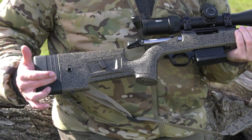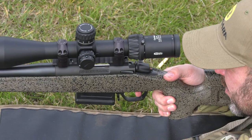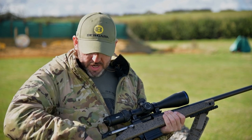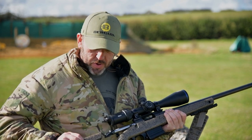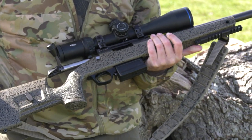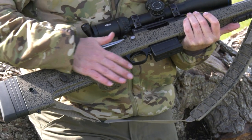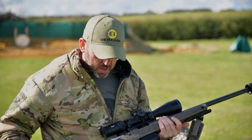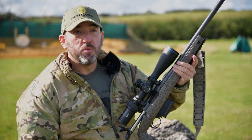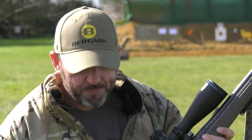We've got the stock spacers, which allow you to add or remove these to adjust the length of pull to suit yourself and make yourself comfortable. The adjustable cheek piece, simple function, you just turn it, lift it up to wherever you want it, and lock it off. Real simple. QD studs, sling stud in the back there. This particular stock is an ambidextrous stock, so you can shoot left or right-handed with it. However, it's available in true left-handed, a true left-handed bolt in a number of calibres as well.